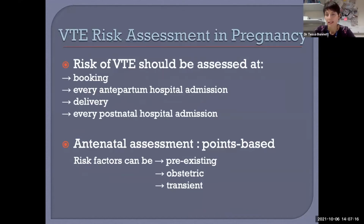Venous thromboembolism risk assessment in pregnancy is a huge part of what we do in maternity services. I think we've definitely developed a better awareness of this over the last 20 years. And we reassess women's venous thromboembolism risk at booking, every time they get admitted to hospital, after delivery, and at every postnatal hospital admission. So I'll start off by talking about antenatal VTE risk assessment.